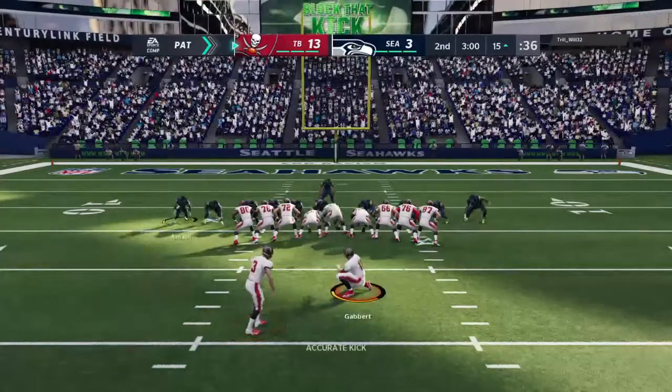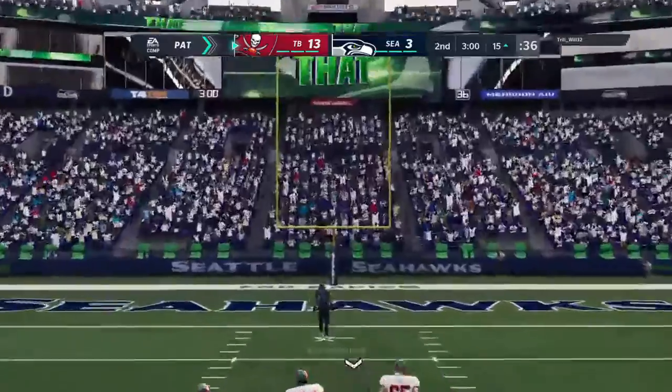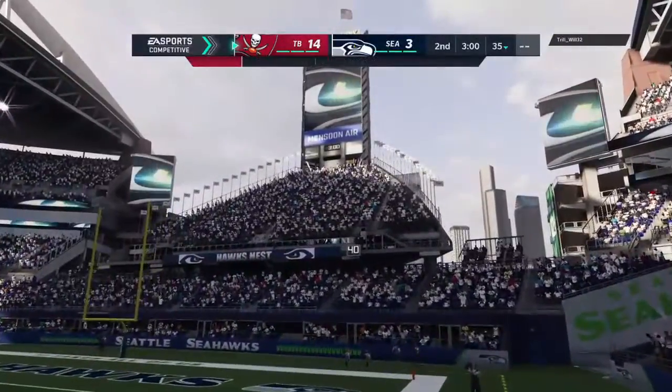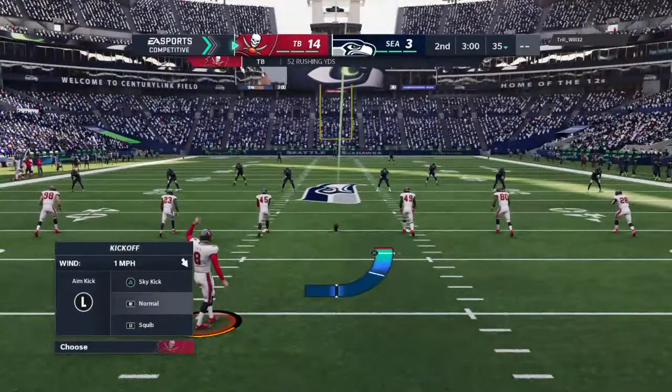And the Buccaneers here finding a way to stretch their lead. And this one's right through to make it a 14-3 ball game. Score, Buccaneers 14, Seahawks 3.